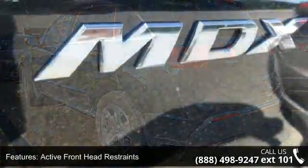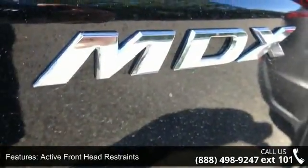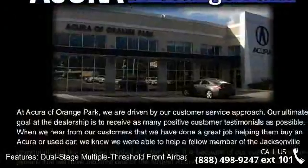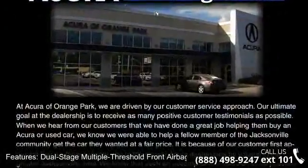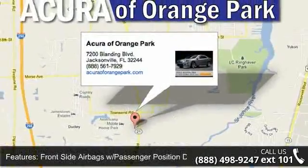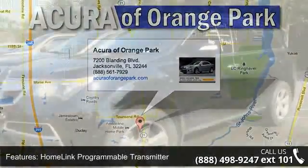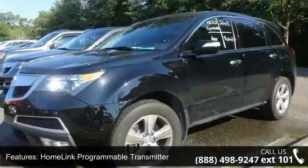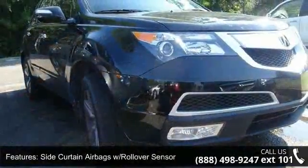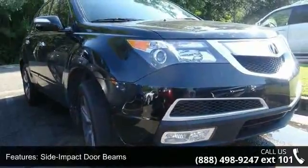Some of the top features included with this vehicle are advanced compatibility engineering body structure, 8-speaker audio system, trailer stability assist, rear view mirror with rear view camera display, power dual level heated front row seats, dual stage multiple threshold front airbags, steering wheel mounted cruise control, side impact door beams, and power windows with front auto up down.